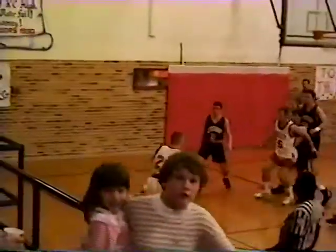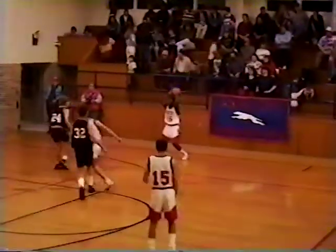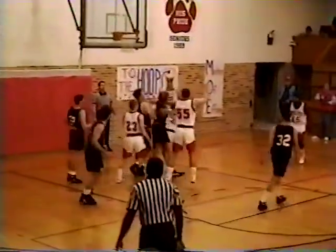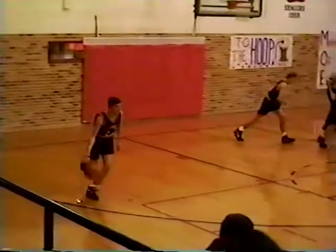Greyhounds with the ball. Marion out deep, left wing. Will go across here to Deaver. Deaver on the right side. Lobs it back across. Marion will pump. Will drive in the lane. Off the glass. No good. Scramble for the rebound. And McDowell will have it.